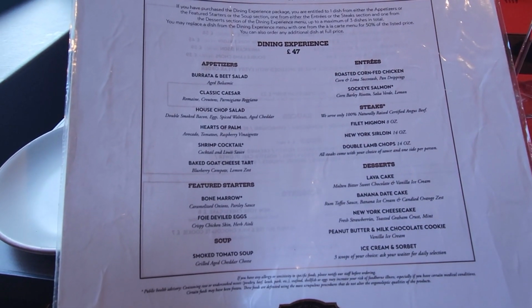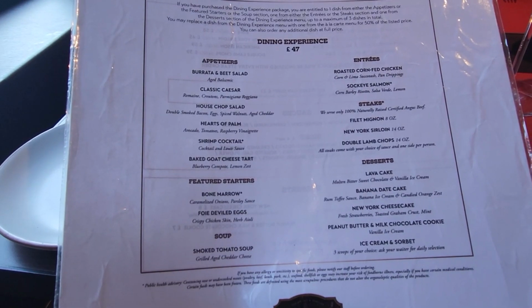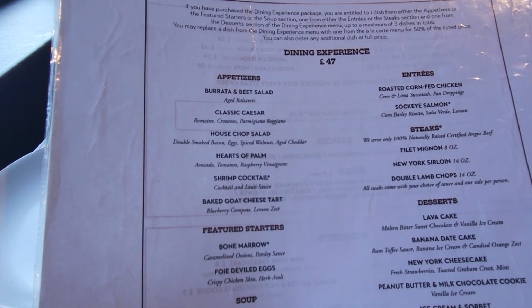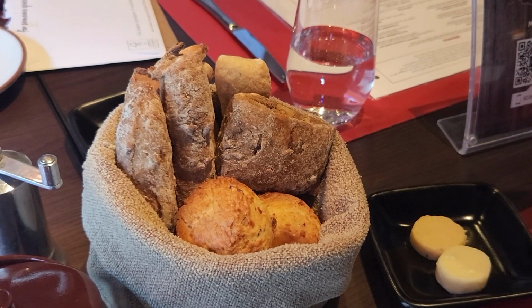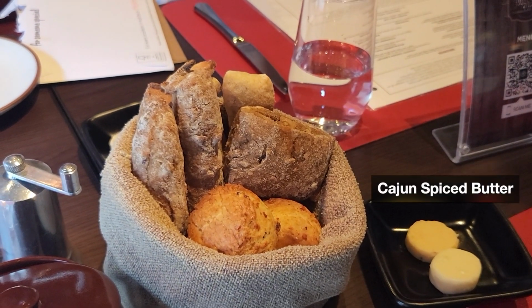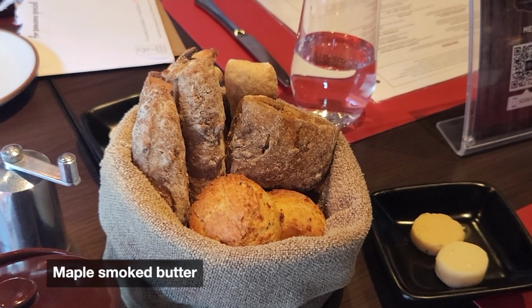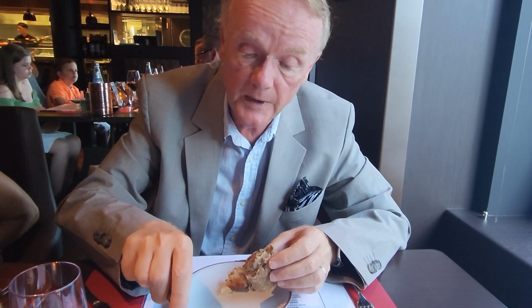And we are here under the dining experience package. What that gets you is 3 courses from the menu. Towards the butter, the yellow butter is made out of Cajun spiced butter. The white butter is a maple smoked butter. This bread is extremely good.